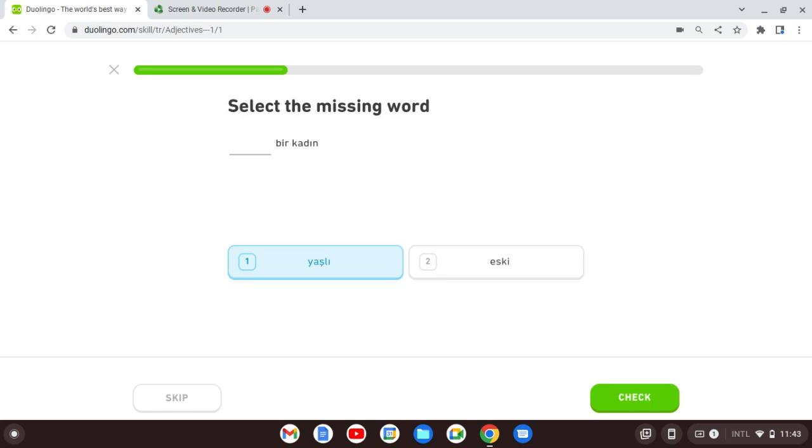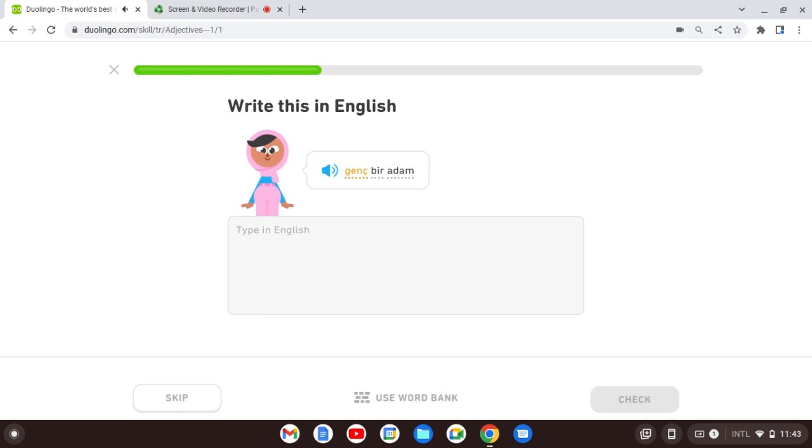I wonder. Okay. Genç bir adam. Genç. Çok sıcak ekmek. Çok sıcak ekmek. A very cold... Sıcak, actually, is hot. Soğuk is cold. A very hot man. No, very hot bread. I was gonna say, Duolingo, this is getting rather suspicious here. Çok sıcak ekmek. So, very hot bread.